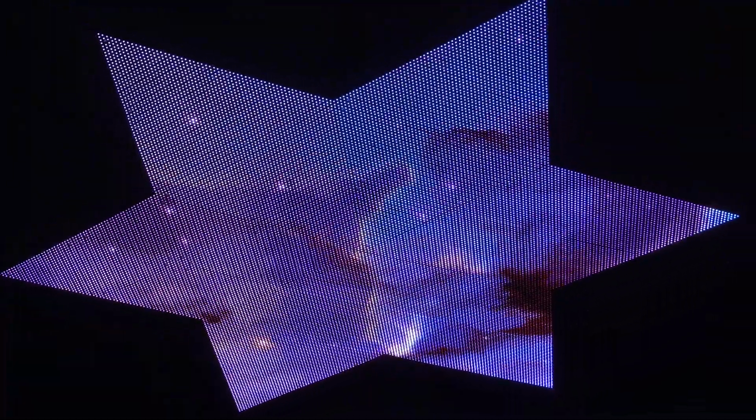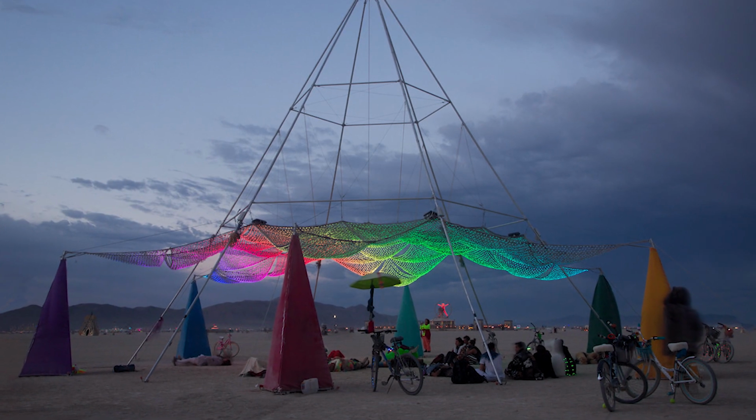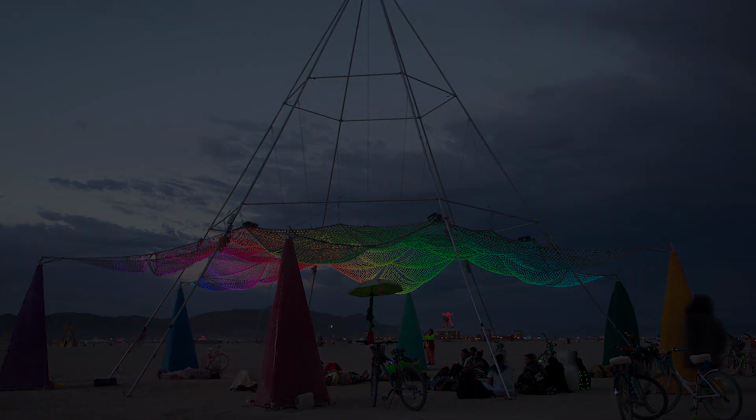I started doing LED work in 2013, but 2015 is when I made my first LED piece for Burning Man, and that's the one I'm most well known for, which is called Firmament. It's a 52-foot diameter dome of LEDs, 21,600 of them.